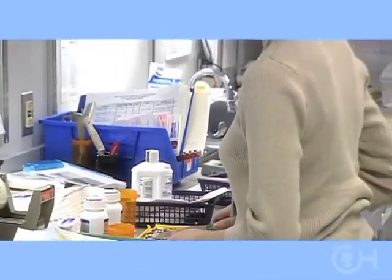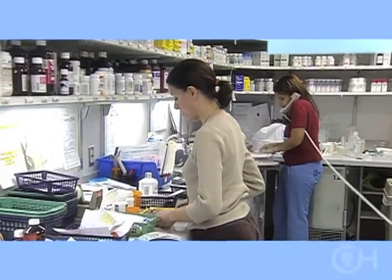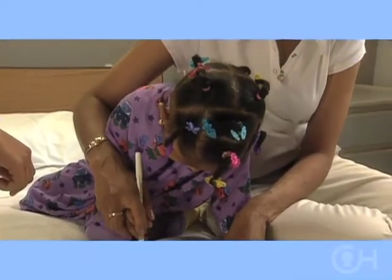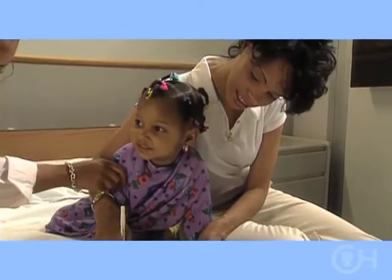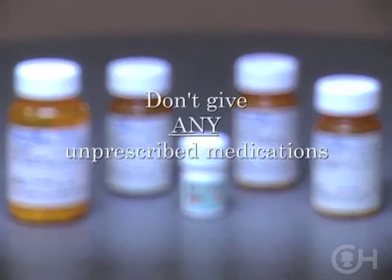Always refill them at least a week ahead of time, and if you have any problems with refills, call your transplant coordinator right away to get the problem sorted out. If you notice any changes in your child's health, a persistent cold or a fever, especially in the first few months after leaving the hospital, call your transplant coordinator. Don't give your child any medications that haven't been prescribed by the transplant team without checking first.